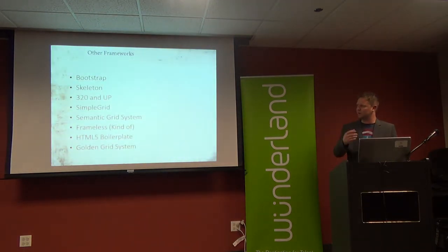Other frameworks, I'm not going to go through each one, but I ordered them mostly by how famous or popular they are. Frameless really isn't a true framework because you don't download it, but these do exist out there. Most of them are pretty much free.